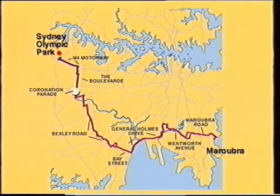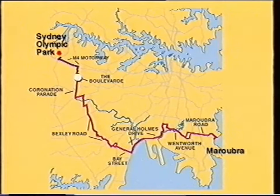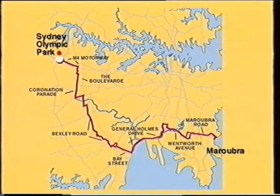Turn right into Coronation Parade. Coronation Parade becomes the Boulevard. There is one last pickup on the Boulevard. Drive to the M4 motorway via Redmire Road, Raw Square and Leicester Avenue at Strathfield. From the M4 motorway, take the Homebush Bay off-ramp to Homebush Bay Drive. Once on Homebush Bay Drive, look for the direction signs to the set-down point at the Sydney Olympic Park Southern Bus Terminal.